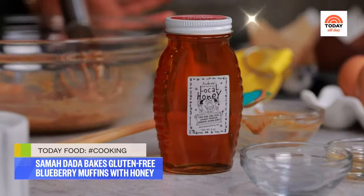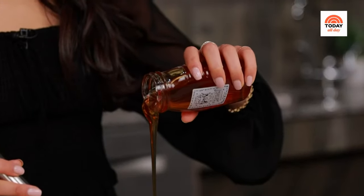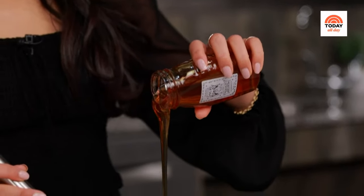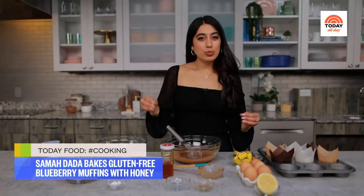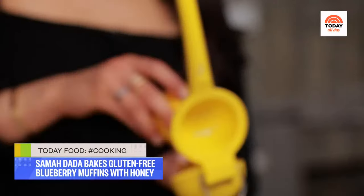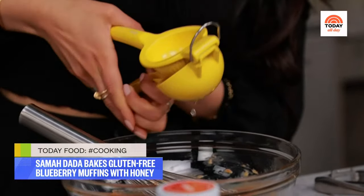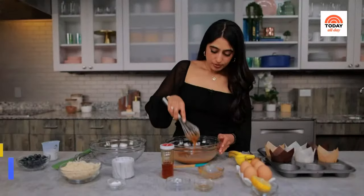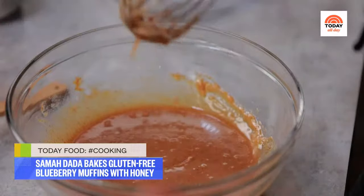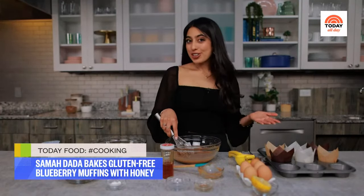And for my star, I cannot have my honey blueberry muffins without the honey. That would simply be wrong. I like to use local honey for these muffins, especially because it's such an important flavor component. I really want to use the good stuff. And finally, I want a little touch of acidity just to bring out all of those flavors. So I'm gonna add a little bit of fresh lemon juice. Perfect. Mix the lemon juice in there, it smells so good. Okay, my wet ingredients look perfect. They're well incorporated, they're well mixed, which means it's time for me to move on to my dry ingredients.